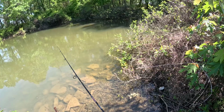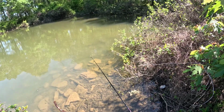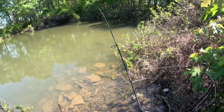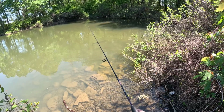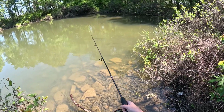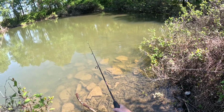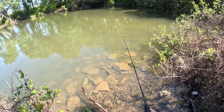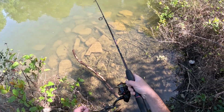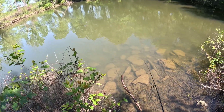Whew. Big gar in the water startled me. He flashed. Again, not a great lure for a gar, but... Oh, he's got it. He's just got the pincers right now. I can see him swimming with it. I need him to chomp into it. That is a big gar. I do not have... Oh, he dropped it. That is a big gar.